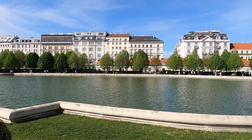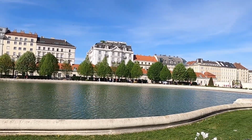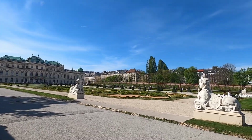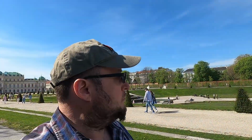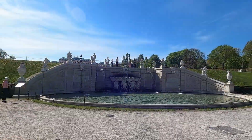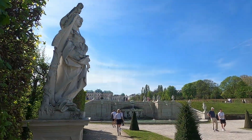This is a view of the upper garden, with an elegant cityscape in the background. This fabulous estate began as the home of Prince Eugene. It would later be purchased by Empress Maria Theresa, and eventually become the residence of Franz Ferdinand as well. The much larger lower garden is lavishly decorated, with a fountain, ornate landscaping, and plenty of statues to view.